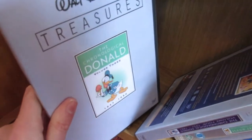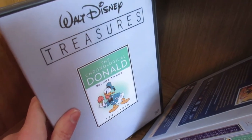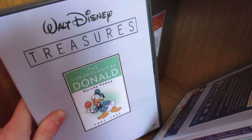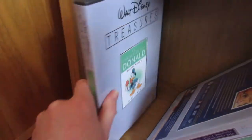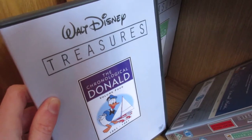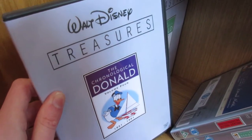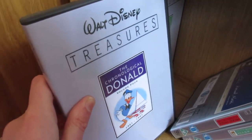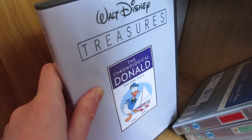And then slightly differently, these are slightly more unofficial releases, but still authentic DVDs. I've also managed to acquire The Chronological Donald, Volume 3. And Volume 4. These are from a website called sealvideo.co.uk, which specialises in rare Disney DVDs. So definitely check that website out if you get a chance.